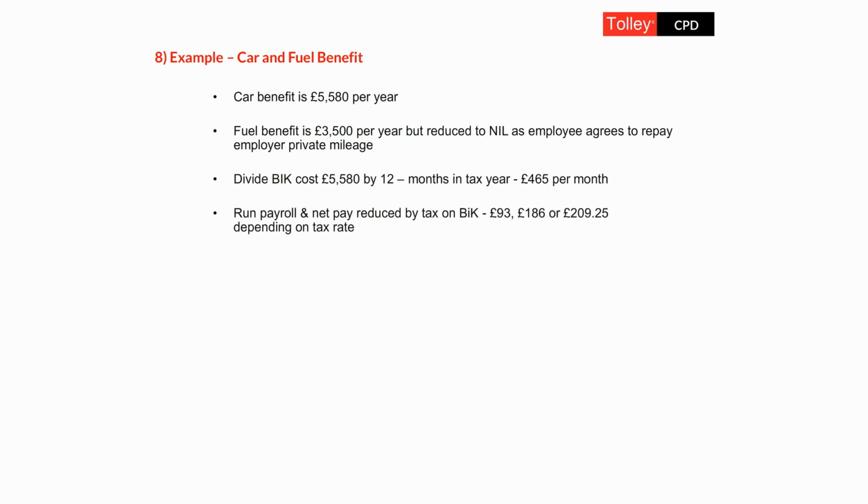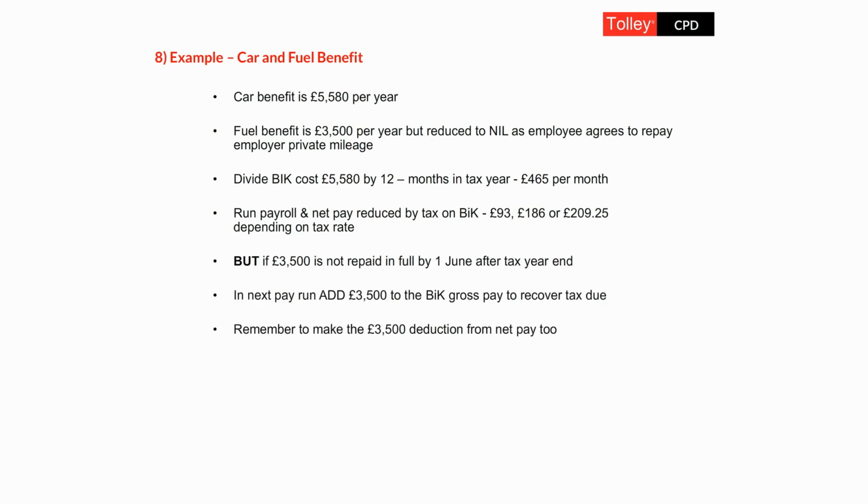What the company then needs to check is to make sure that all of the employee's private mileage has been reimbursed. The employee has up until the 1st of June to make that reimbursement. So if the private mileage hasn't been reimbursed, then in the next pay run after the 1st of June, the employer must add the fuel benefit, in this case £3,500, to the benefit in kind to recover the tax due. That's not the only thing the employer must do. The employer must then, in the current tax year, ensure that the fuel benefit charge is taxed in full because the employee hasn't reimbursed in the prior tax year. So a costly error from the employee's point of view if they haven't made good their personal mileage.